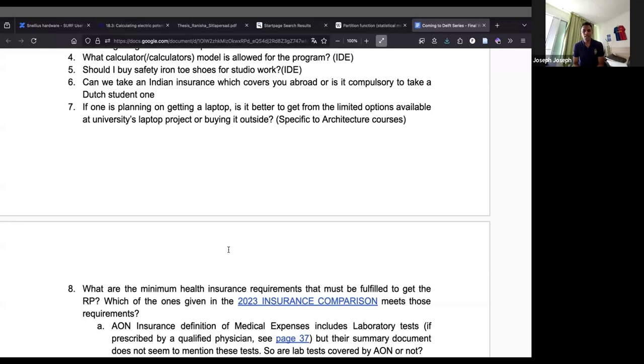Okay, so I'll move on. Can we take an Indian insurance which covers you abroad, or is it compulsory to take a Dutch student one? I think I have already answered this in the group. Of course you can take one, and nobody's going to check your insurance when you come here. Insurance is for you, so you have to be cautious about it. You have to look at a plan that will protect you if something goes out of hand. It's not a mandatory thing that you'll be put in prison for if you don't have it.